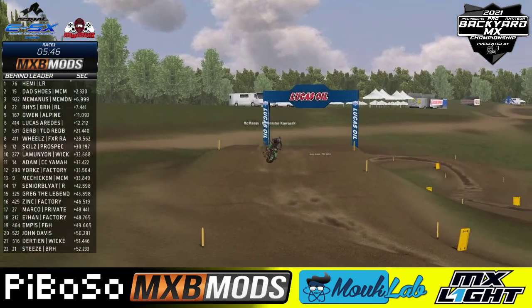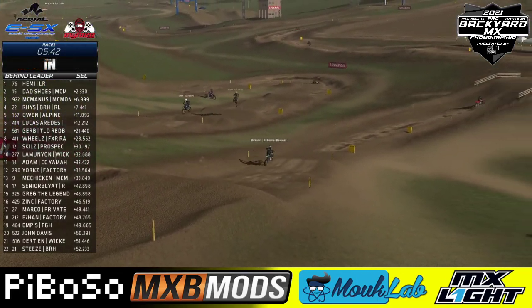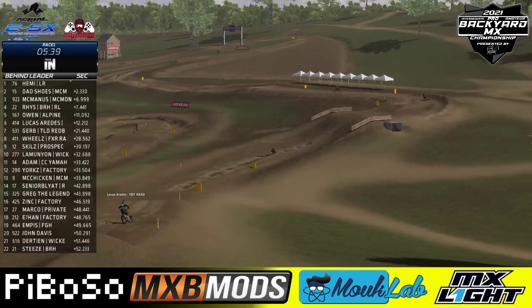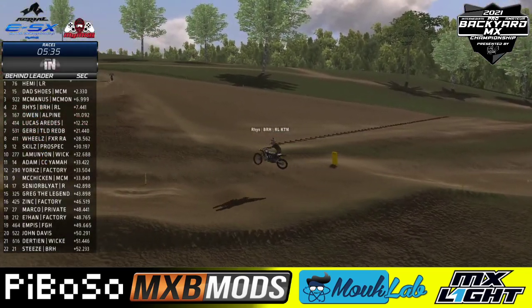So clearly it's cost him. He gets through that section clean. Dad Shoes makes a mistake and goes down. But Reese Cooper has pushed up into third place here. And McManus, something happened to McManus, and he has actually fallen back to fifth.